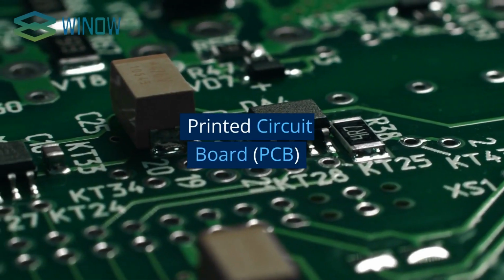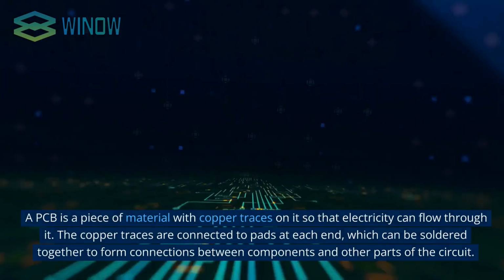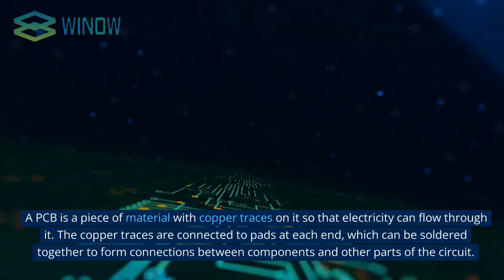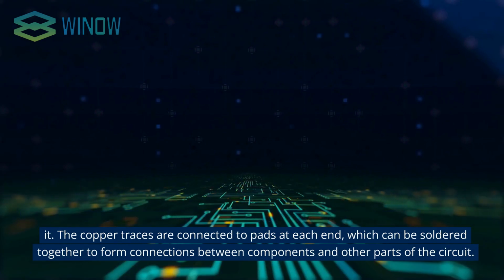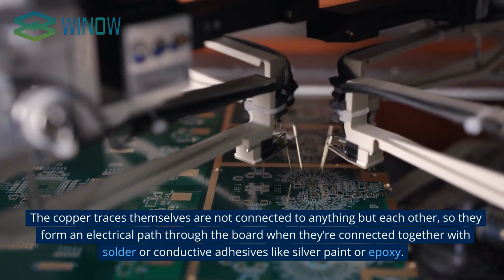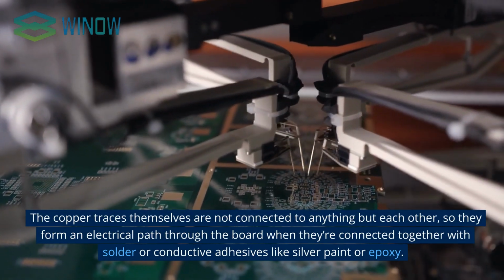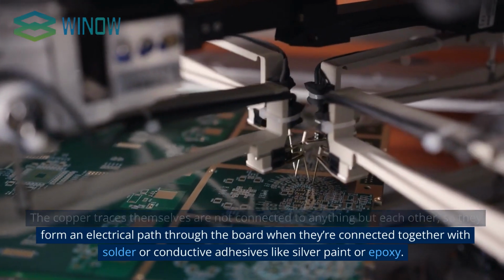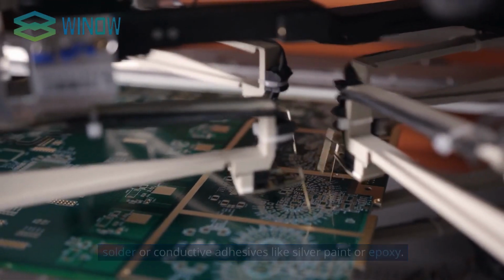Printed circuit board, PCB. A PCB is a piece of material with copper traces on it so that electricity can flow through it. The copper traces are connected to pads at each end, which can be soldered together to form connections between components and other parts of the circuit. The copper traces themselves are not connected to anything but each other, so they form an electrical path through the board when they're connected together with solder or conductive adhesives like silver paint or epoxy.